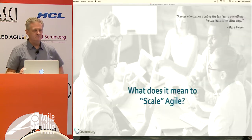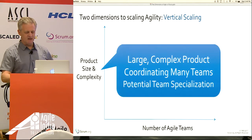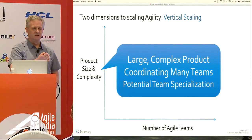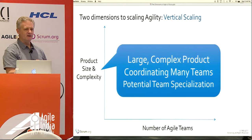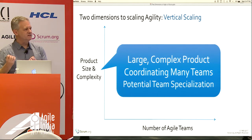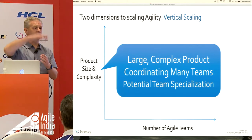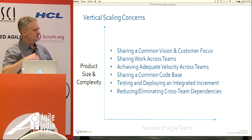And so when we talk about scaling Agile, we mean specifically a couple of different things. Usually when people talk about scaling Agile, and you might have been listening to the talk about LeSS earlier today, things like LeSS, and I'll talk a little bit about Nexus, which is Scrum.org's approach to scaling vertically. What that means is you're dealing with large, complex products, trying to coordinate multiple teams to deliver a single product to a set of customers. That's what I call vertical scaling, because you're dealing with more complexity. But there's another kind of scaling that we'll talk about in a moment.